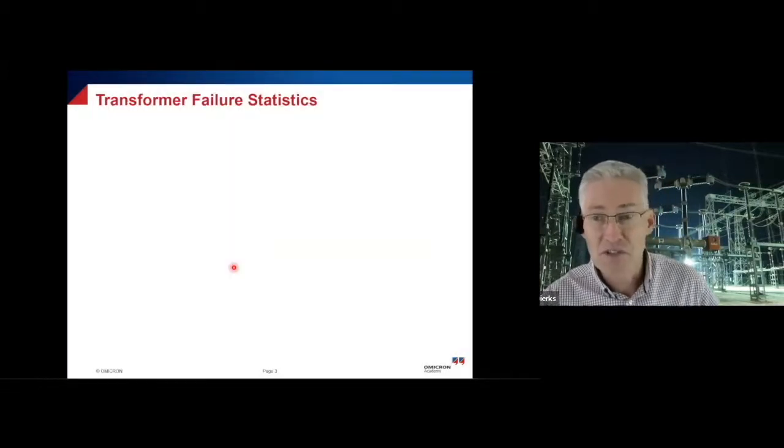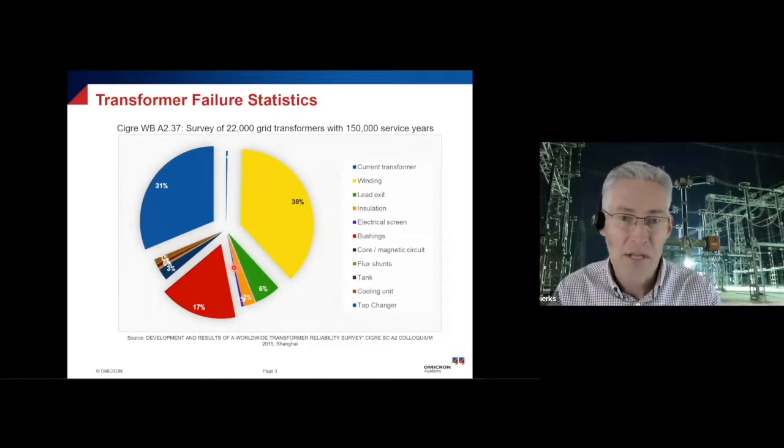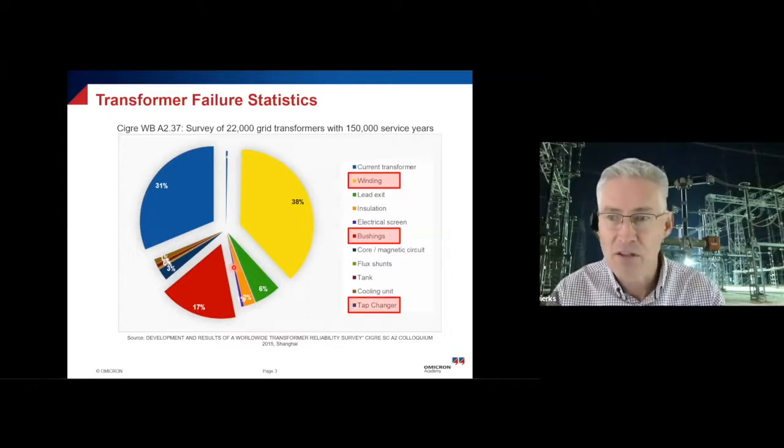We've already seen some transformer failure statistics. I'm going to draw on one from Cigre, which is actually also from 2015, from working group A2.37, 22,000 grid transformers. They all paint a very similar picture. The main reasons for transformer failures are due to the windings, the bushings, as well as the tap changer, as indicated here on the presentation. And all of those together are responsible for more than 80% of the failures of a transformer.